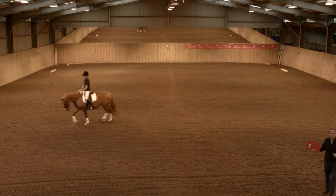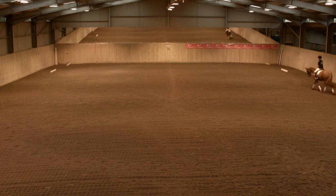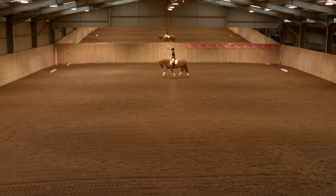So this becomes really clear when you start doing 10-metre circles, 15-metre circles, turns up the centre line, and so on. And actually, for us, this has been the biggest deal to fix. If you allow her to be not straight, if you allow her to lean on her right shoulder, she becomes really heavy. It's the first way on to being on the forehand and losing balance.